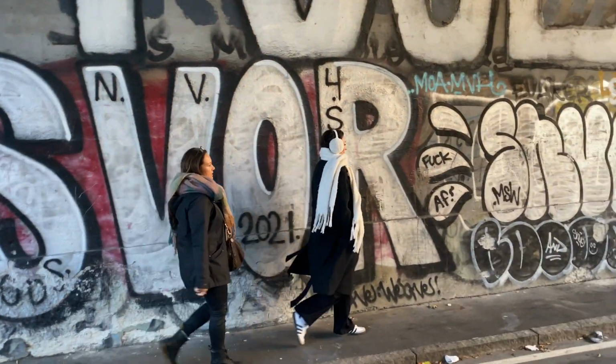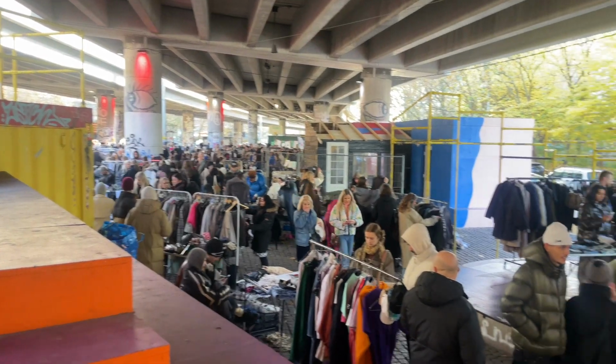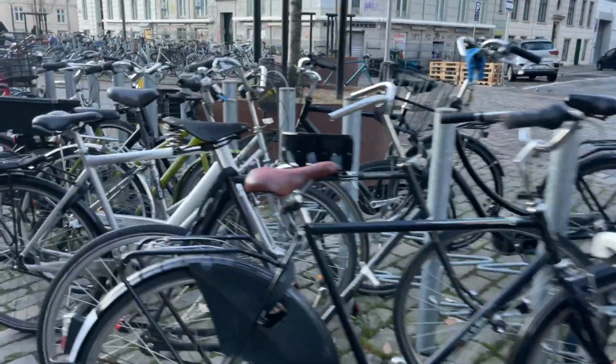Our next stop was the Veras Sunday Market. This is such a good place for secondhand fashion lovers. It has a lot of great finds at really great prices. Carly found a few things, but just make sure you have cash in hand.